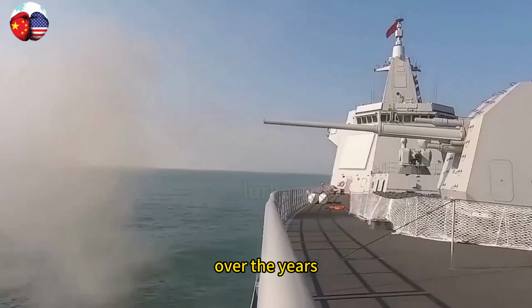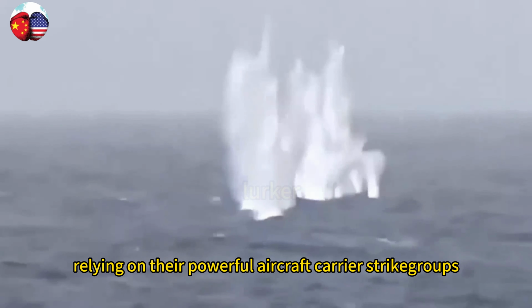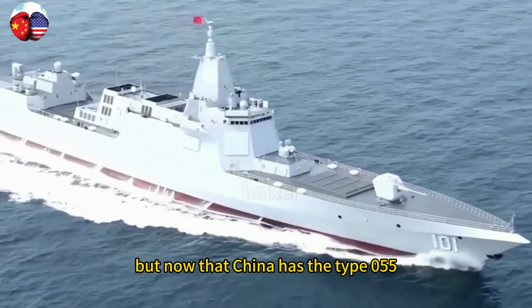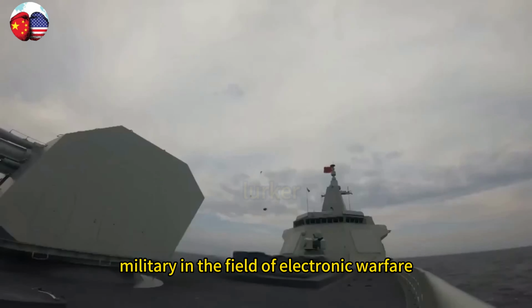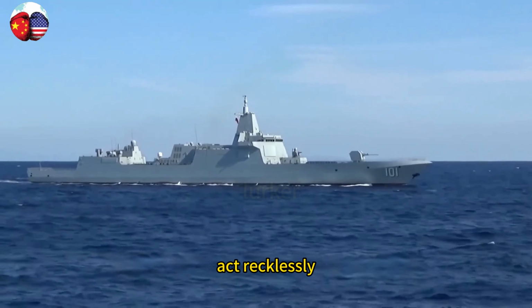Over the years, the United States has been rampaging around the world relying on their powerful aircraft carrier strike groups. But now that China has the Type 055, China's fleet can exert tremendous pressure on the U.S. military in the field of electronic warfare and even make the U.S. aircraft carrier strike groups dare not act recklessly.